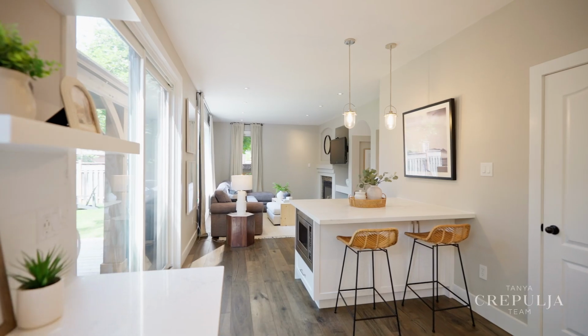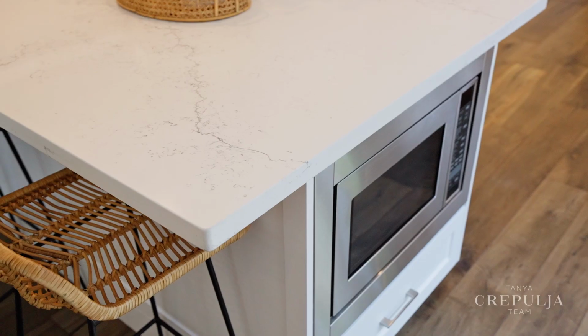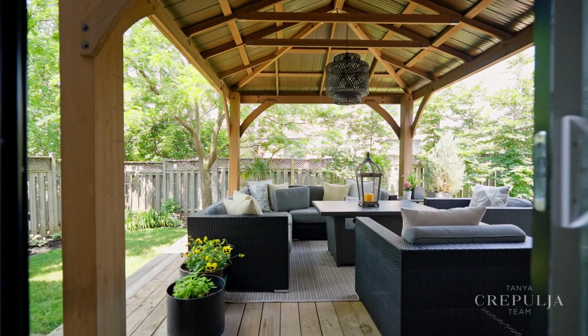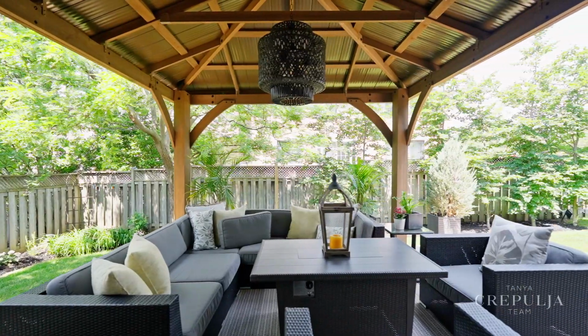A breakfast area is complemented by a custom island with breakfast bar seating on both sides, stylish pendant lighting, and an integrated microwave. Step out from the kitchen through the oversized patio doors to a beautiful backyard which features a huge 12 by 14 foot cedar pergola complete with aluminum roof and stylish chandelier.